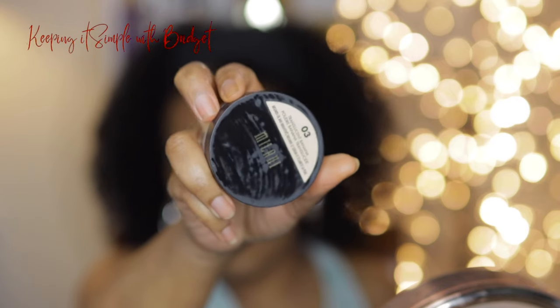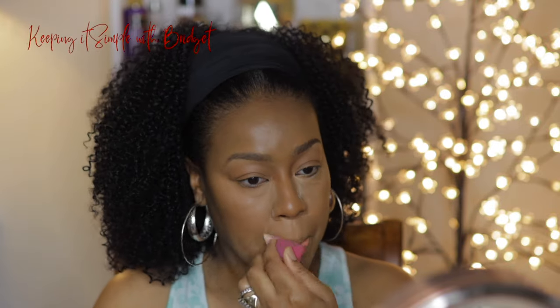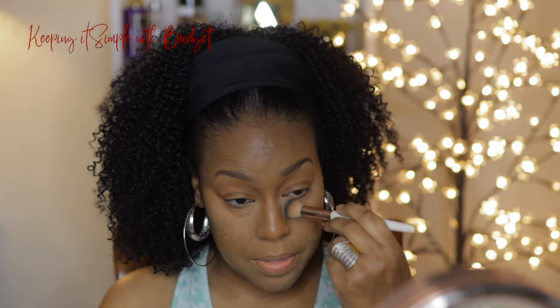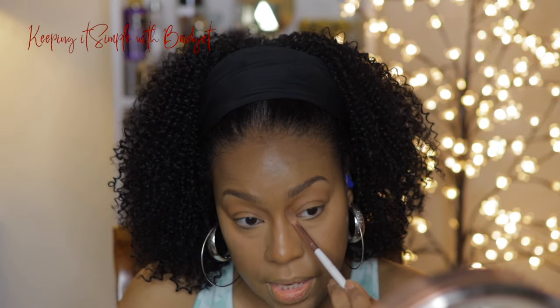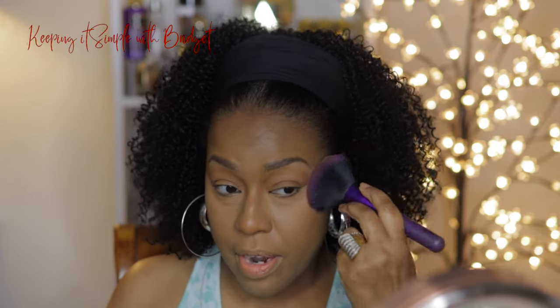And to set my under eye, I'm gonna use this powder by Milani. This is it. All right, and to wipe that away, I'm just gonna use a brush. I'm just gonna take a fluffy brush and blend in the makeup. Okay, my camera cut off and I'm not sure where it cut off, but let me wipe some more of that powder off.